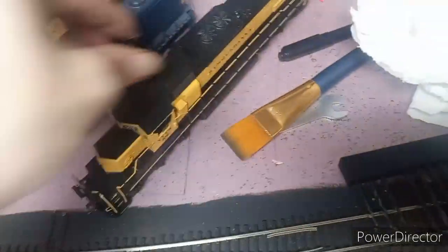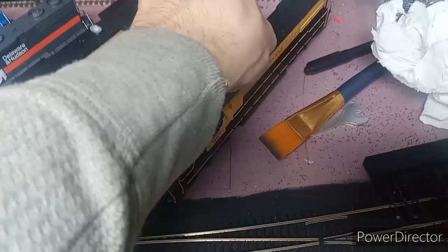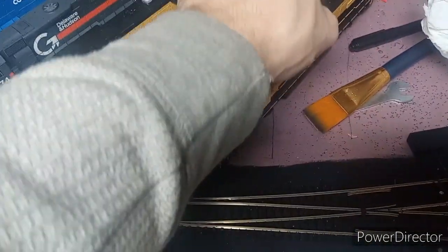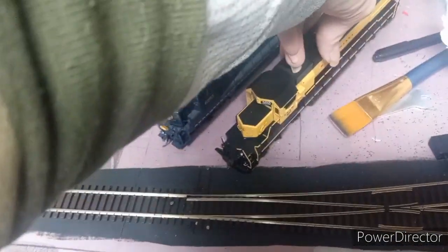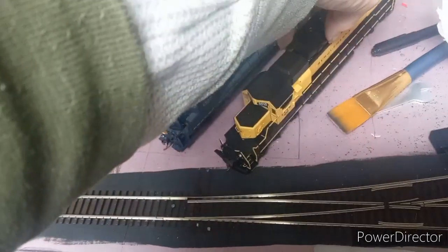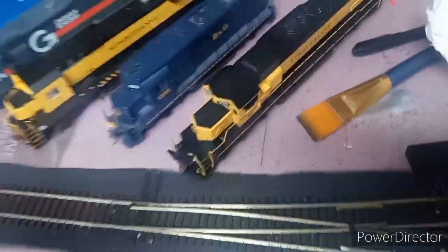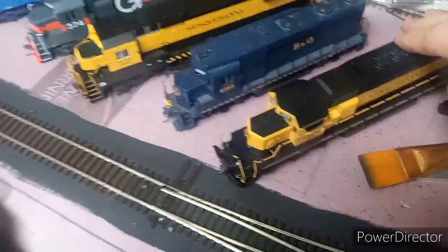But I might have Jason do these, upgrade them to Tsunami 2s, because the decoders that they would take are the Economy, I think. And it'd be nice to have Tsunami 2 in there. That's something he could do that I'm not comfortable doing, because I just put the 8-pin decoder in it. He knows how to upgrade those things. So this might go off to Arkansas.